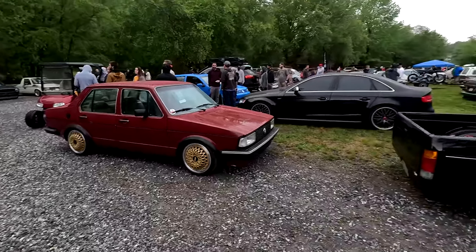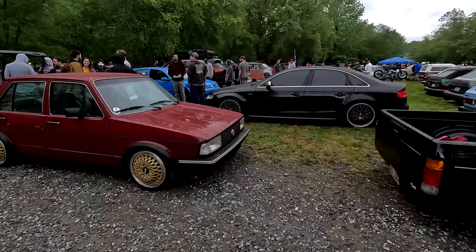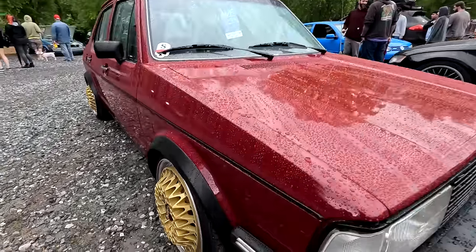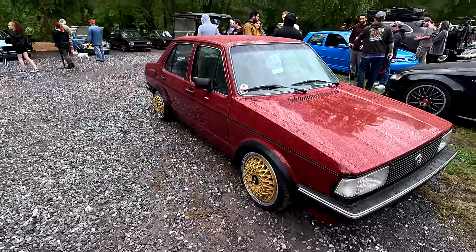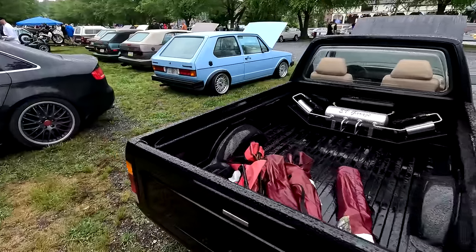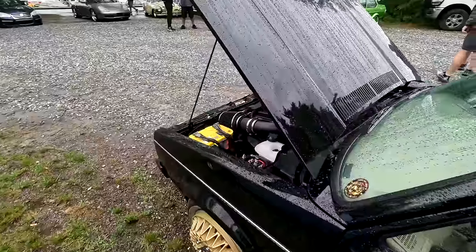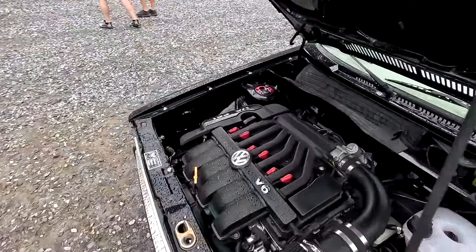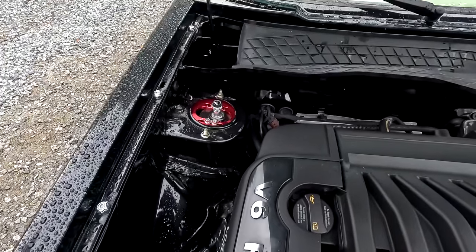Mark 1 Jetta and the Rabbit truck with the face poke BBSs going so hard. Super Euro styling. Damn, these two are so clean. And this one actually has, wait till you see the swap on this one. A 3.6. God, that's so awesome. This thing is crazy clean.